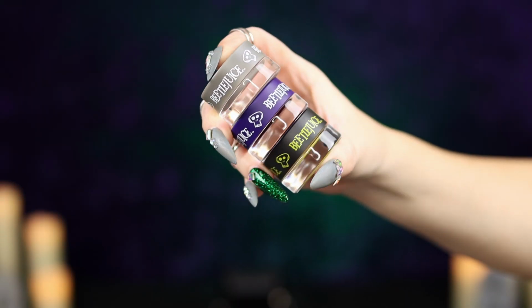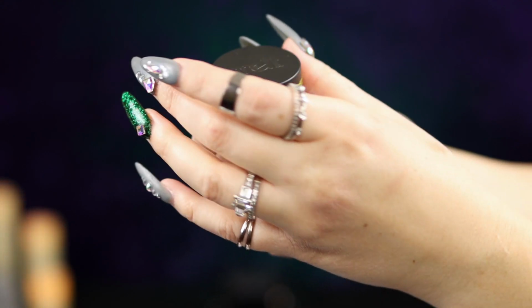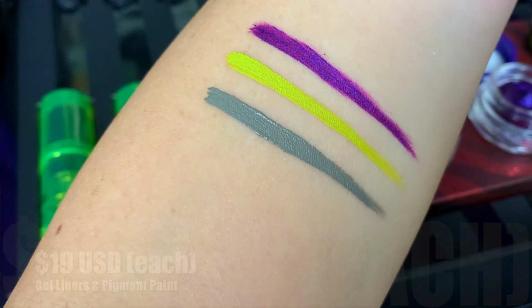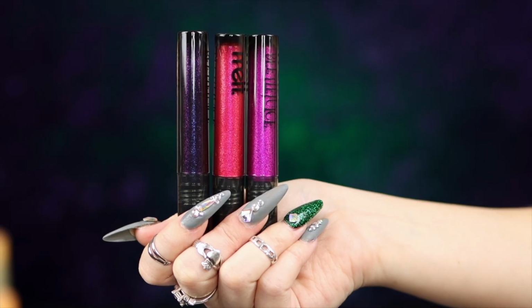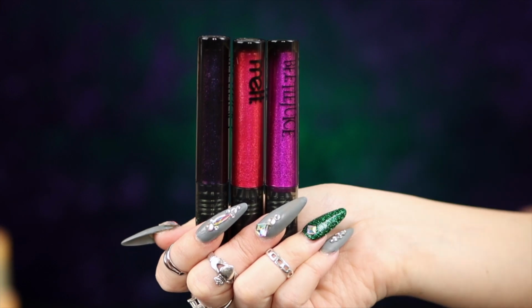Here are the gel liners, pigment paint. This gray shade is called 125 Years. Then we have the Afterlife. Oh, wow, stunning. And this one is Utterly Alone, which is that gorgeous ultraviolet purple. Here are the super fun electric lip paints, which give off a metallic sheen. And you'll notice again, it says Melt on one side. It'll say Beetlejuice on the other.